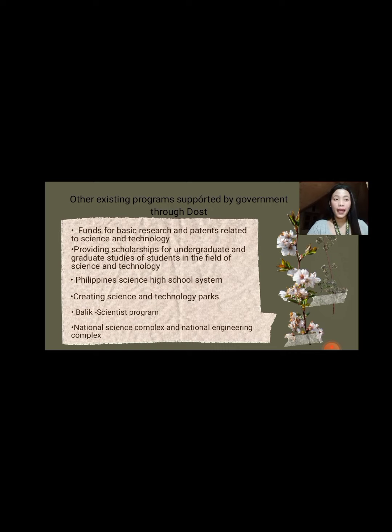Saloma 2015 pointed out that the country needs to produce more doctoral graduates in the field of science and technology, and to produce more research in this field, including engineering. Next, we have the Philippine Science High School System: establishing branches of the Philippine Science School System for training young Filipinos in the field of science and technology.